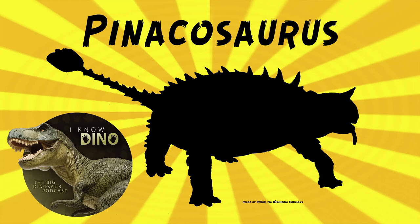Pinacosaurus was an ankylosaur that lived in the Late Cretaceous in what is now Mongolia and China, in the Bayan Mandahu Formation and Djadokhta Formation. It looked kind of like Ankylosaurus with a body covered in armor, but less spiky, and a club tail. Nice. It was estimated to be 16.4 feet or 5 meters long and weigh up to 2 tons.